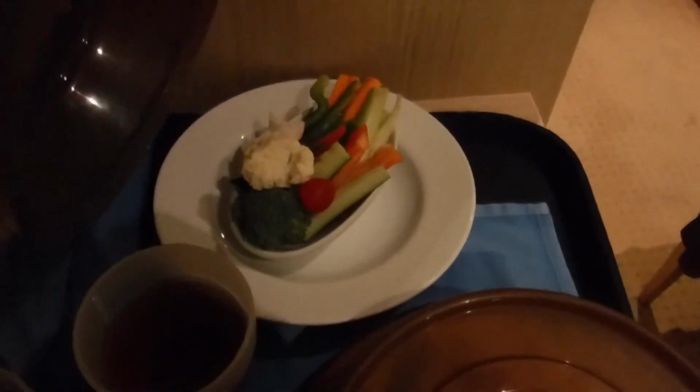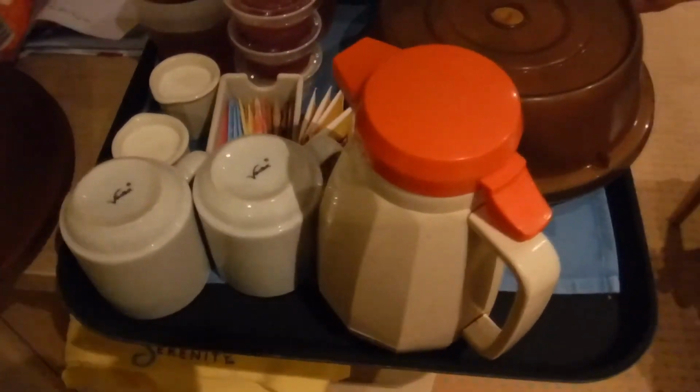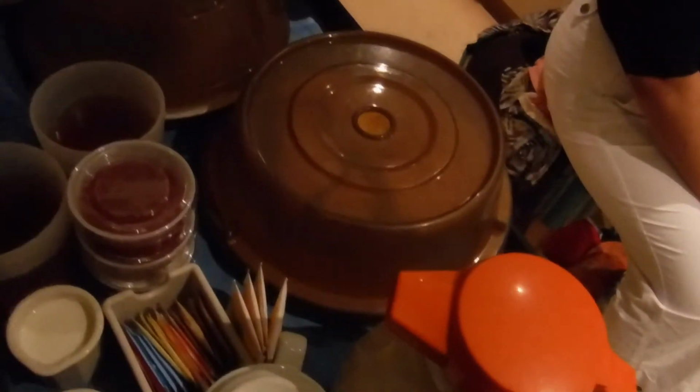to share and a veggie plate. So little snacks and some apple juice to have with our wine, and then some hot tea because we're both kind of feeling under the weather. But that's all for now. Just wanted to show y'all a little tip here.